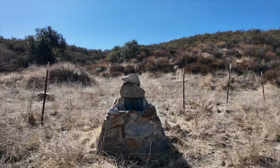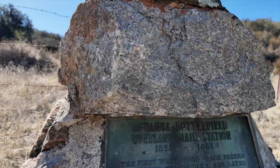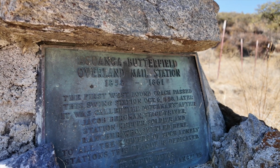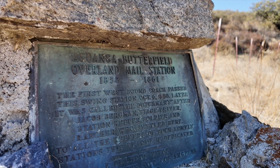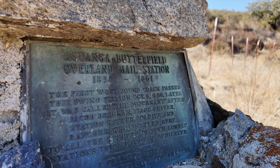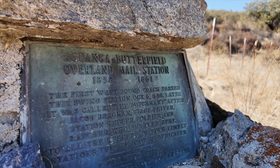I do remember from last time this historic marker, which is actually in much better shape today than it was last summer. It's actually legible. And this placard reads, Aguanga Butterfield Overland Mail Station, 1858 to 1861. The first westbound coach passed this swing station on October 6, 1858. Later, it was called the Dutchman's, after Jacob Bergman, stage driver, station keeper, soldier, and rancher who settled here. To all the keepers of such lonely stations, this plaque is dedicated.